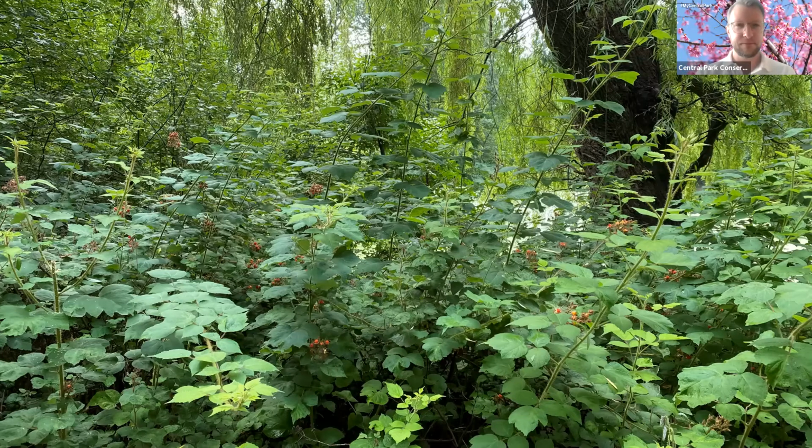One more stop. Oops, that's a wineberry. So now you can see what I mean.